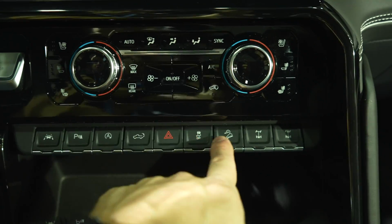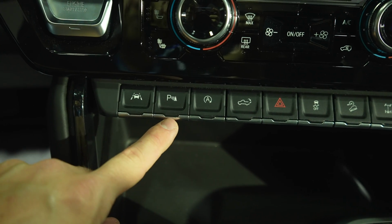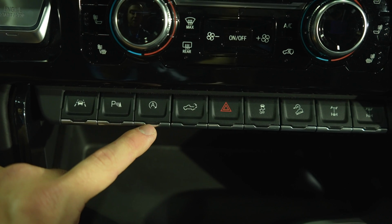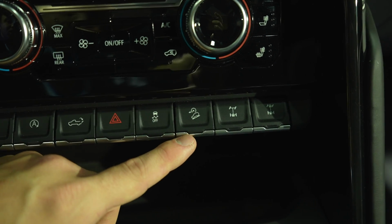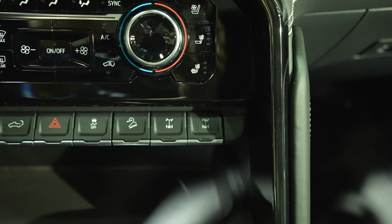And then we have a row of buttons starting from the left to the right. We have your lane keep assist button, parking sensors off button, automatic start stop off, it is on by default. Tailgate down only, hazard light button, traction control off, hill descent control, rear locking diff, front locking diff.